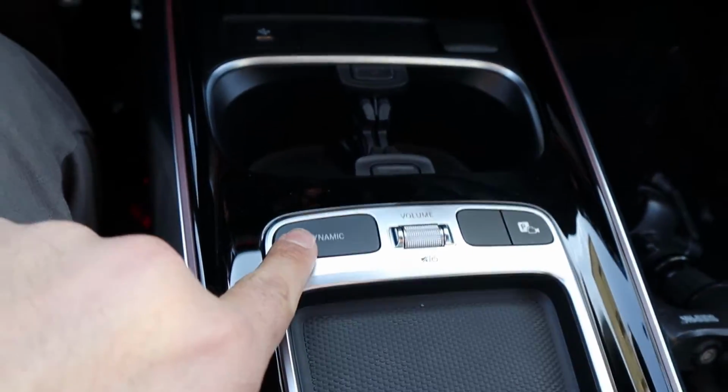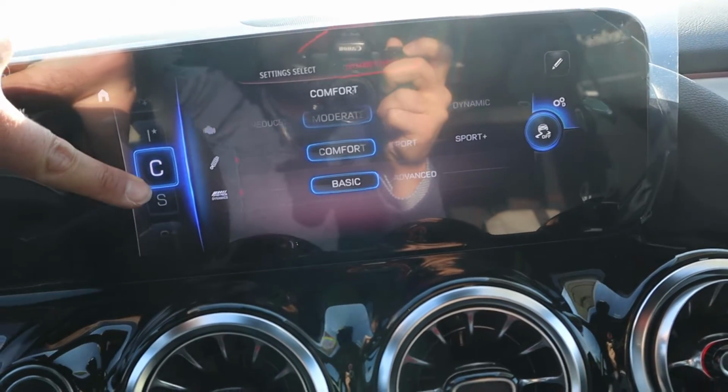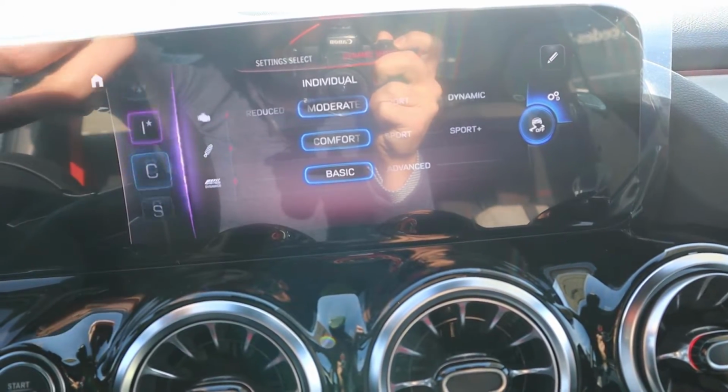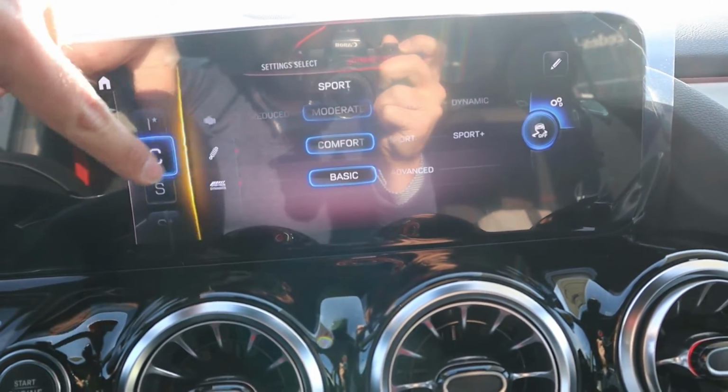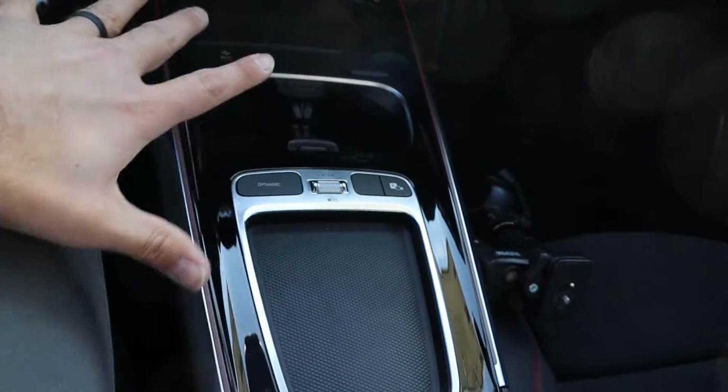And then this is your drive mode select. It just says dynamic on it, but you can go through the different drive modes here in the center. Notice we're in comfort right now, but you can pop into individual. For example, you also have like a sport and a sport plus, so lots of different drive modes. And then just kind of like storage there.